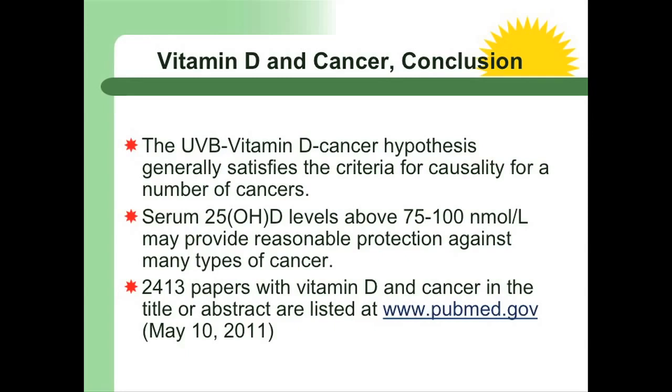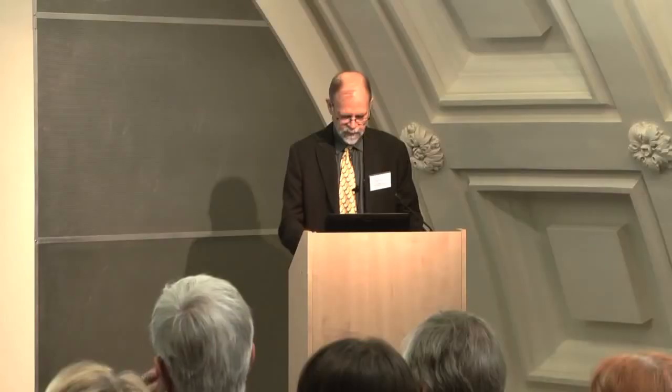My answer is yes, for over a dozen types of cancer, the criteria are satisfied, and I published this in a paper in 2009. So in conclusion, the UVB vitamin D cancer hypothesis generally satisfies the criteria for causality in a number of cancers. It takes levels, I would say, between 100 and 150 nanomoles per liter to provide reasonable protection against many types of cancer. As of May 10th of this year, there are 2,413 papers with vitamin D and cancer in the title or abstract listed at PubMed.gov.